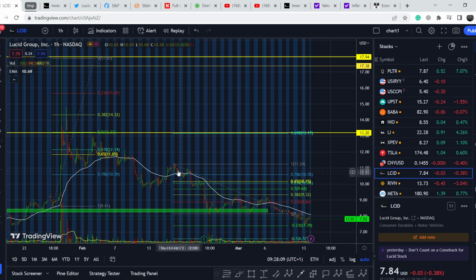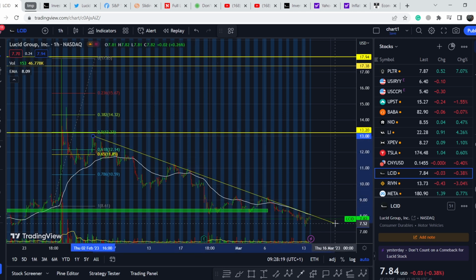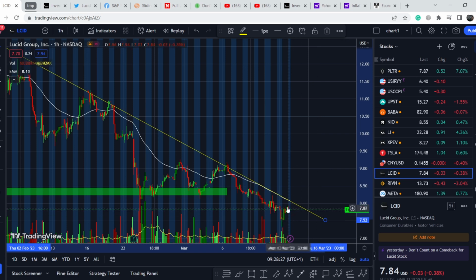As you can see right here, we can clearly define this. Let me clean the chart a little bit. We don't need this tool right now, but we can clearly define this range of resistance. And it holds pretty well. As you can see, we have several touches right here, right here, right here, and probably we will retest this range and then we will have another leg to the downside.